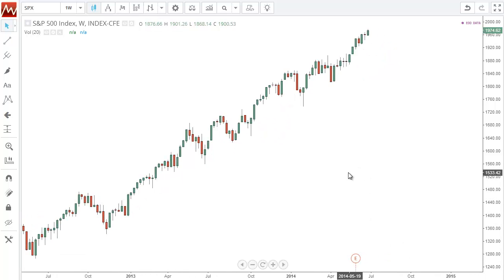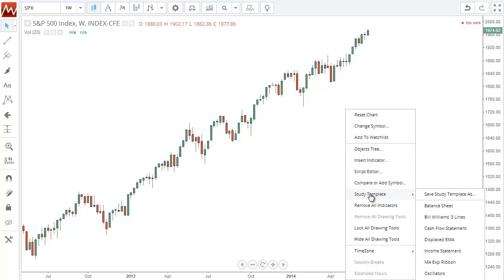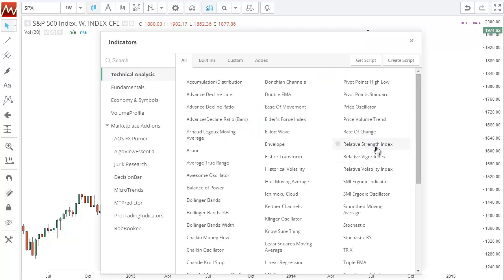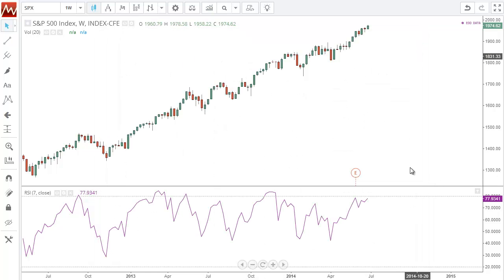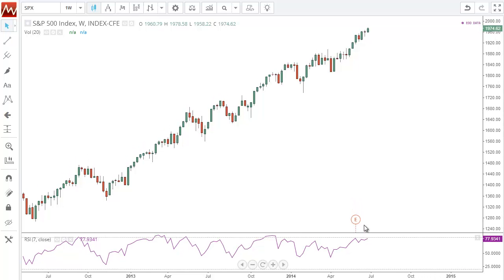So one of the indicators I like using is something called an RSI, right? So if I insert an indicator here, relative strength index. So I'm going to insert that, and I have some certain parameters that I go by. So my RSI is set to 80 on the overbought and 20 on the oversold. So normally it's 30 and 70. I look for extreme overbought and oversold conditions.